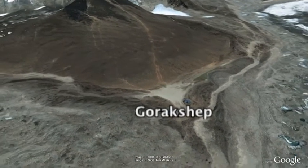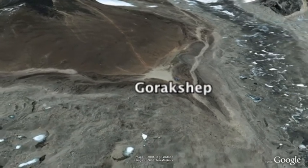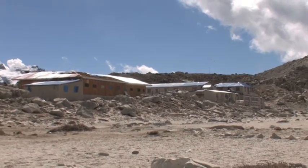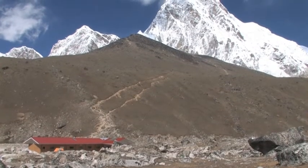The small village of Gorak Shep is actually the original base camp for climbers heading towards the summit of Everest. The small village is located at the base of a peak called Kalapathar, which appears as a big brown bump below the impressive south face of Pumori.